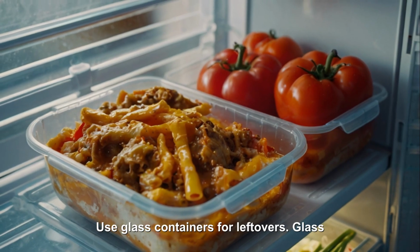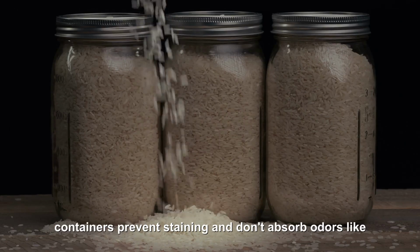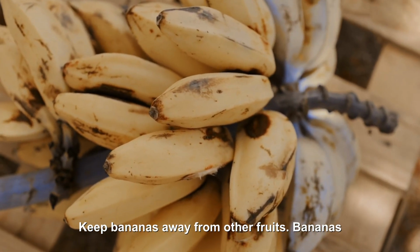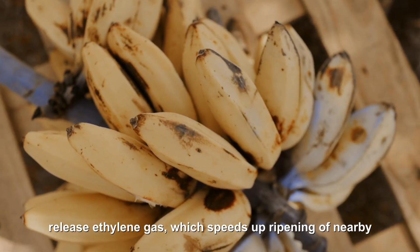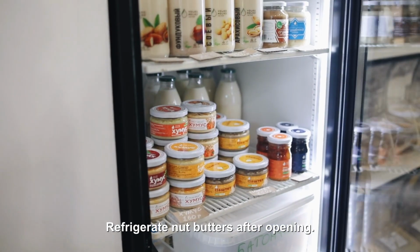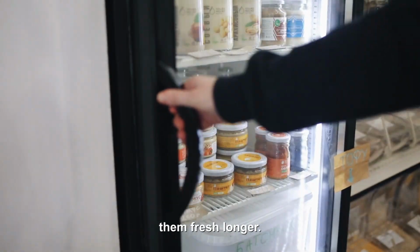10. Use glass containers for leftovers. Glass containers prevent staining and don't absorb odors like plastic does. 11. Keep bananas away from other fruits. Bananas release ethylene gas, which speeds up ripening of nearby fruits. 12. Refrigerate nut butters after opening. This prevents oils from going rancid, keeping them fresh longer.